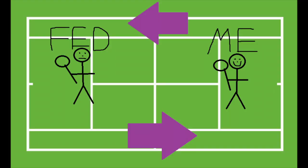Now at this point, it's very important for me and Roger to switch ends of the court. You always switch sides every time you've played an odd-numbered total of games. So right now, we've played 1 game total. We would switch here. All right? So he's serving now in the second game. You always rotate who serves from game to game.